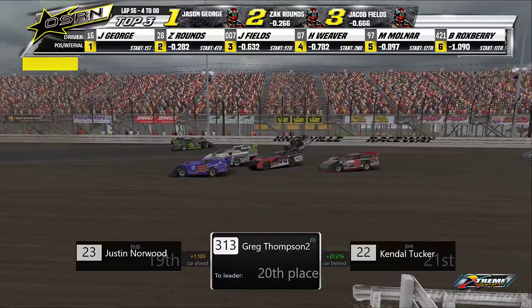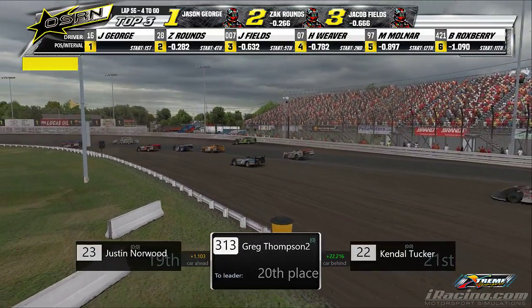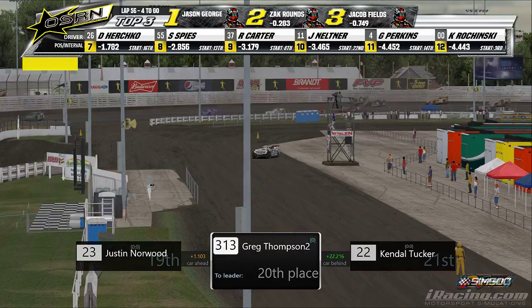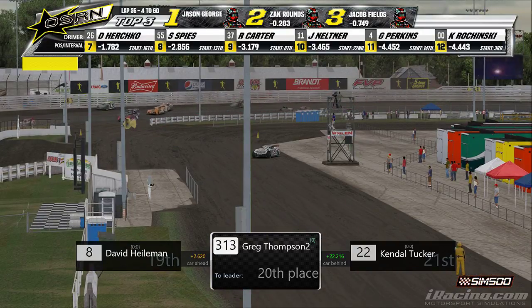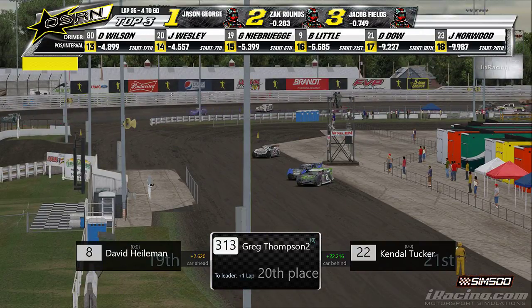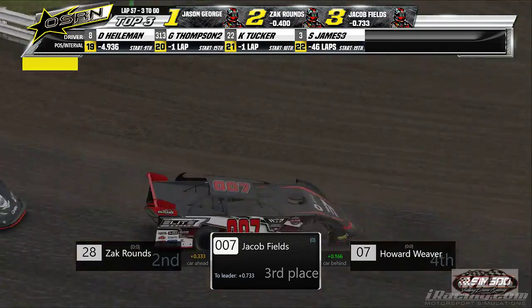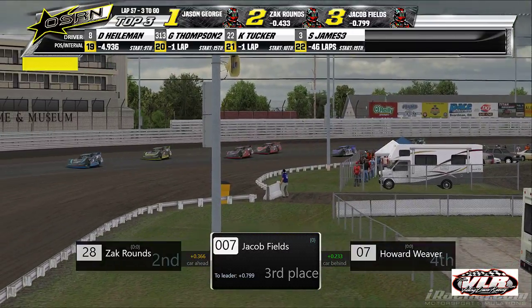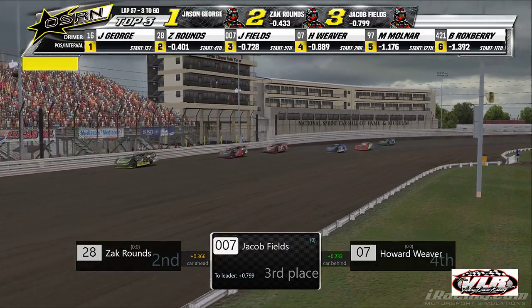The 313. Oh man, he took a ride back in the back there, Brett. The 313 machine, that's actually Greg Thompson. He actually tumbled that machine going down the backstretch. They've just been told to race it on out till the finish, so they're going to ignore this yellow flag and they're going to race it all the way till they get the checkered flag.